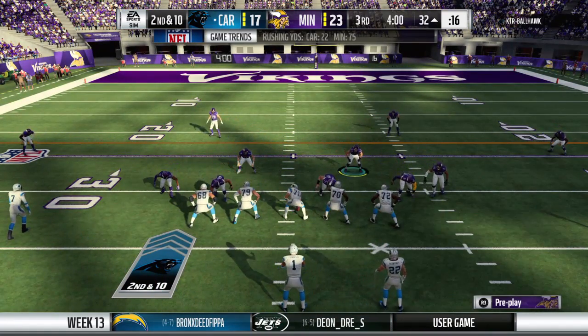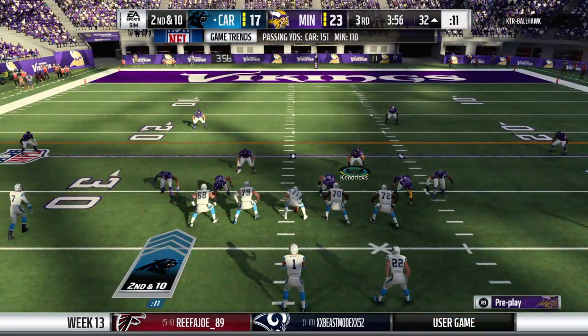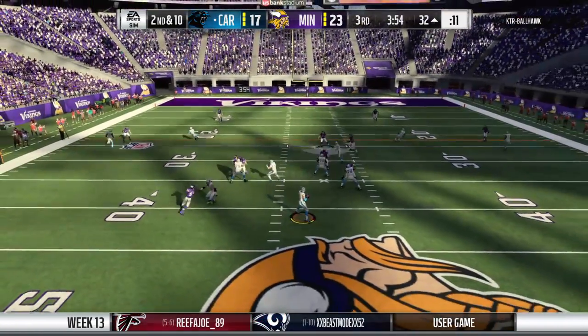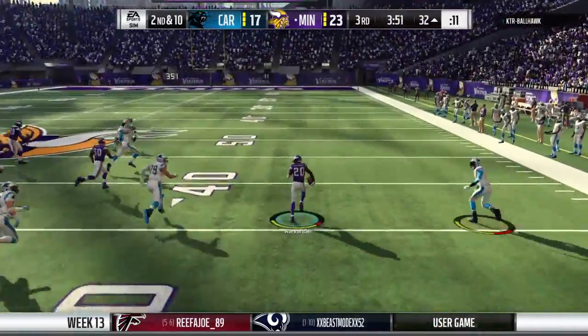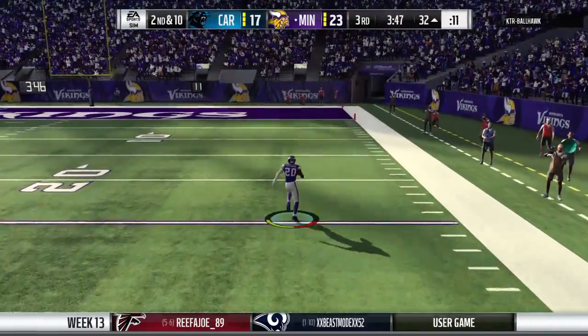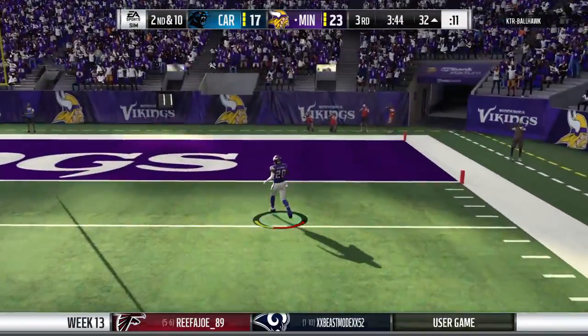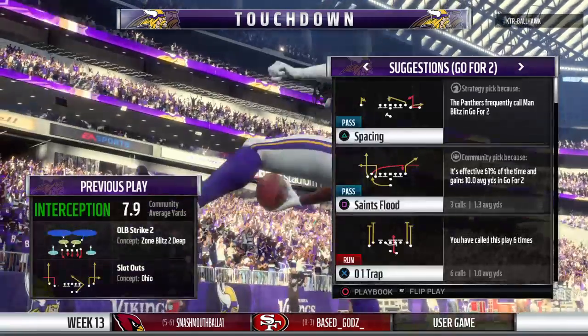No. Check. Patriot. All right, here we go. Back to throw. And he's going to be intercepted a third time. Mackenzie Alexander with a pick. He's at the 30, 20, 10, and he's going to score. It's a Viking touchdown.